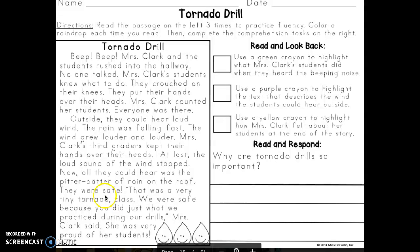They were safe. That was a very tiny tornado, class. We were safe because you did just what we practiced during our drills, Mrs. Clark said. She was very proud of her students.